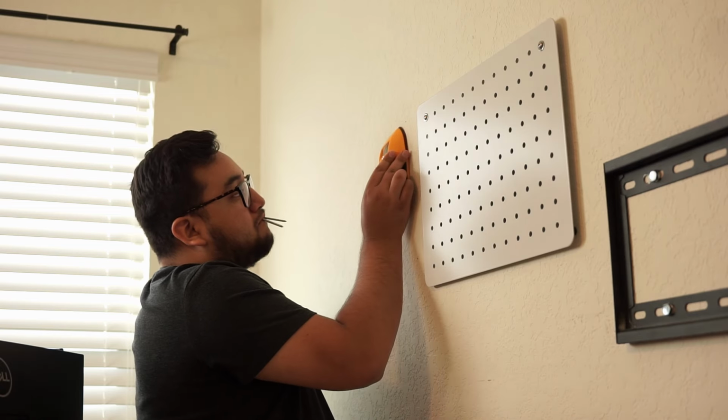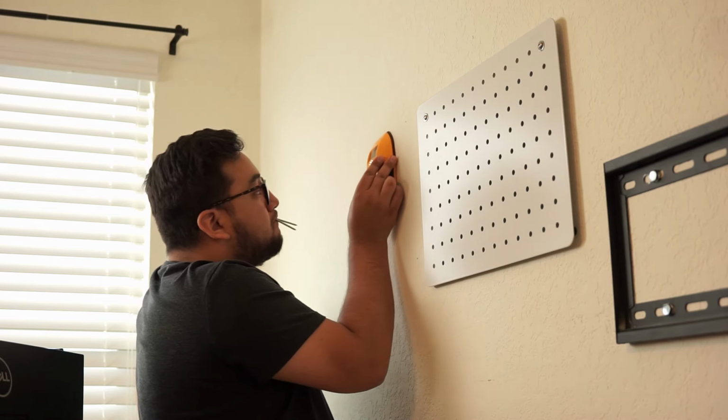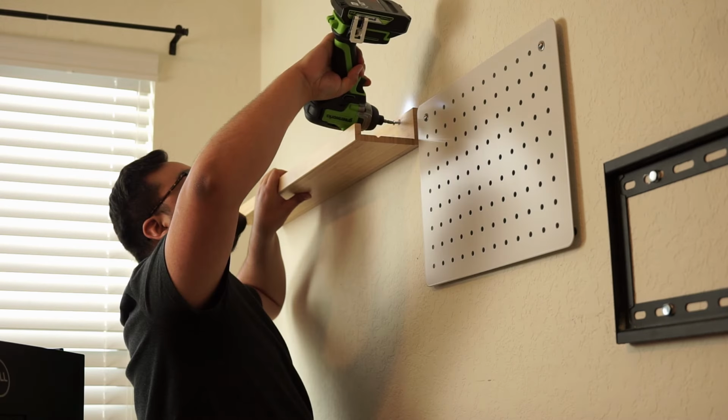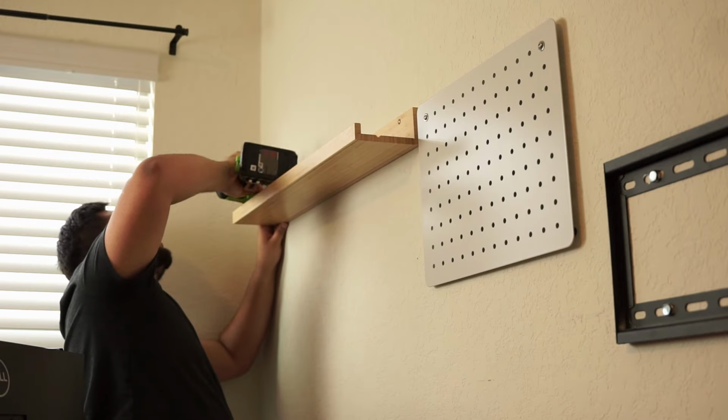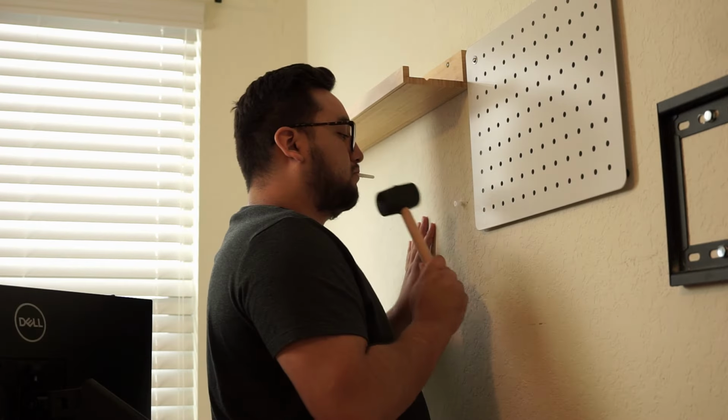I needed to make sure that I was not hitting any studs since I wanted to use anchors for these shelves, saying that we're not planning on putting anything heavy since these are just considered picture ledges. After verifying that it was level, I put another one on and went on ahead with the desk.